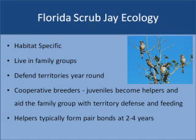A little bit about the ecology. Again, they're habitat specific, and they live in family groups. And the main thing about these birds, they're very interesting. They are the only bird in the state, or maybe in the U.S., but certainly in the state, that are cooperative breeders, meaning that their offspring stick around with the breeding pair for a couple of years afterwards, and they actually help with gathering food and defense and security of the nest site. And those are called helpers, and they generally don't disperse and go form their own family groups until about 2 to 4 years. So they're a very unique bird.